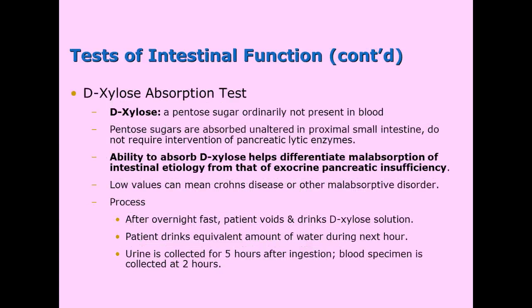Another test we can do to see if you have either a malabsorption from your intestines or a pancreatic issue is a D-Xylose Absorption Test. D-Xylose is a sugar that's not ordinarily present in the blood, but it's absorbed unaltered right into the bloodstream. So what they do is they have you fast overnight. You come in the morning to the doctor's office, you go potty, and you drink a D-Xylose solution.